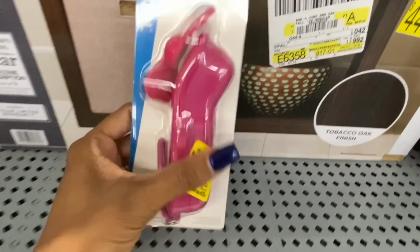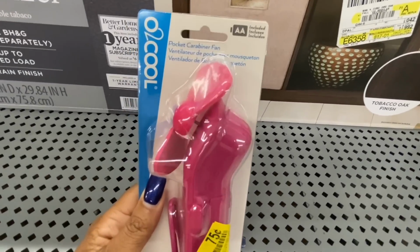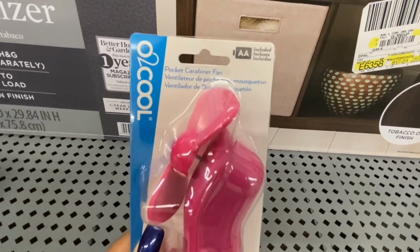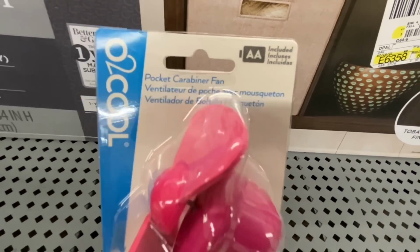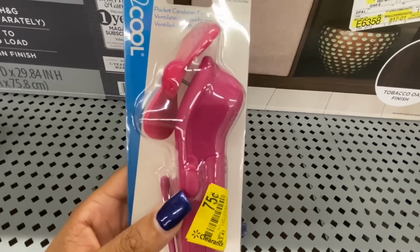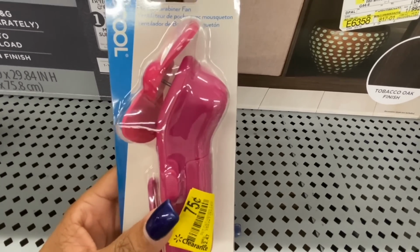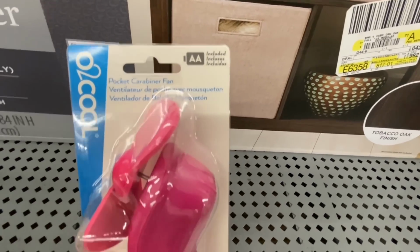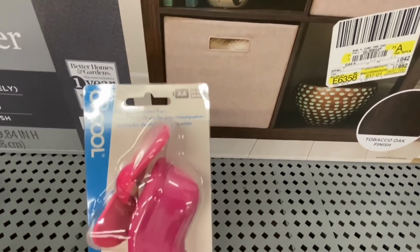All right. Up next, I actually found this too. This is also an O2 Cool. And this is a pocket fan. This is the only one I found, you guys, was the pink. But maybe in your stores they have like blue, gray, black, something like that. It says it also includes the battery. So that's good. So I guess you use AA batteries.